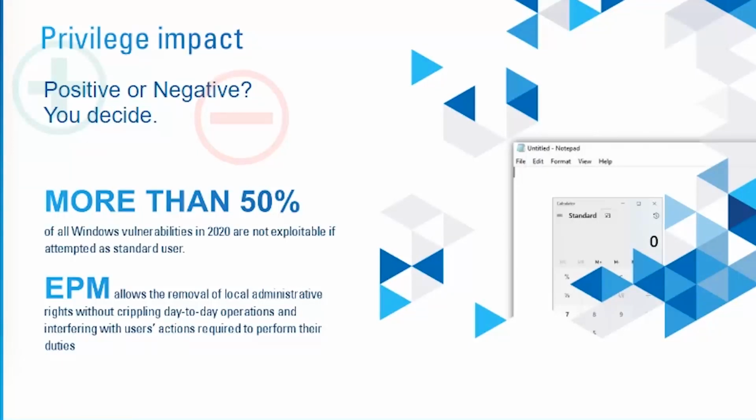So privilege impact, is it really positive or negative? One thing we can say for sure is that the impact of privilege on the area of attack is tremendous, right? According to our internal test that we did back in 2020, we analyzed Microsoft vulnerabilities, and we found that if you just remove local admin rights, and you attempt to exploit those vulnerabilities as a standard user, more than half of those vulnerabilities would be defused from the get-go. Those vulnerabilities are not exploitable as a standard user. So already there, you cut the area of attack in half.